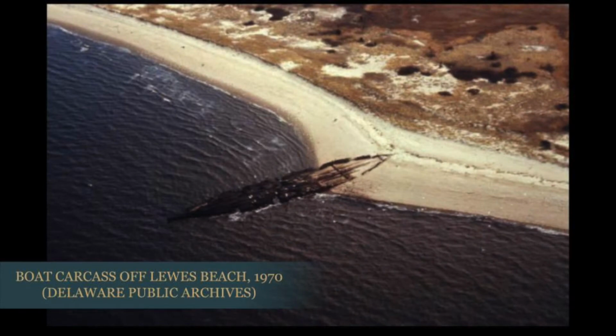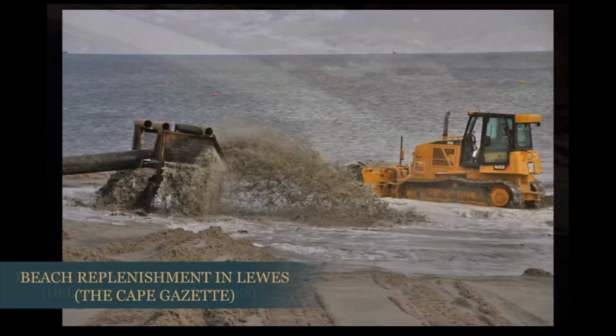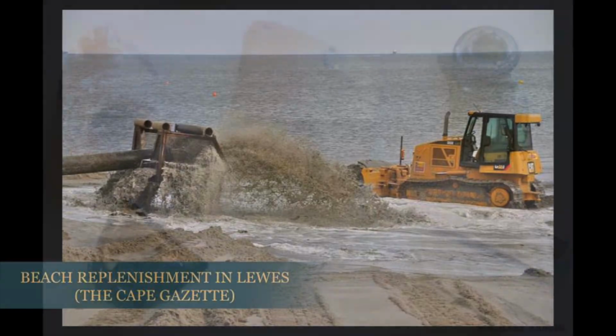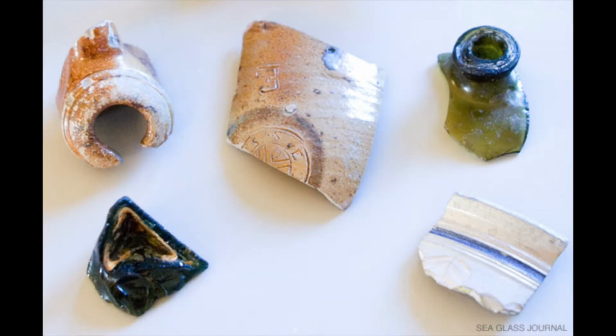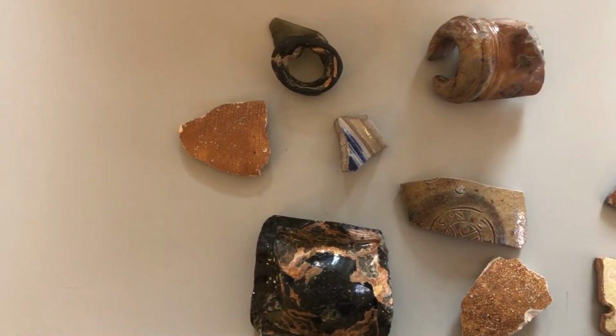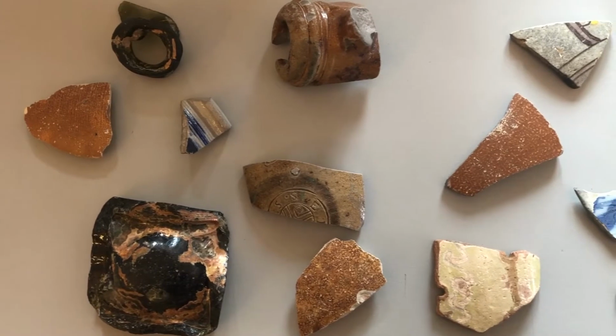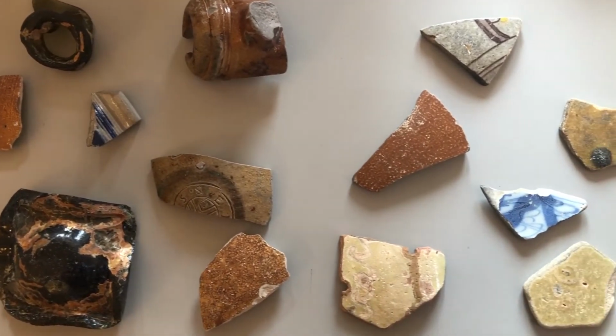But an accidental discovery in the fall of 2004 would give one of these forgotten ships a second chance. A dredging company, working on the Lewis Beach replenishment project, had been pumping sand onto the shore when they struck something. Pieces of ceramic plates and glass bottles peppered the new sand on the beach, and underwater investigations and archaeological analysis confirmed that they had hit the remains of a previously unknown ship a few hundred yards offshore.